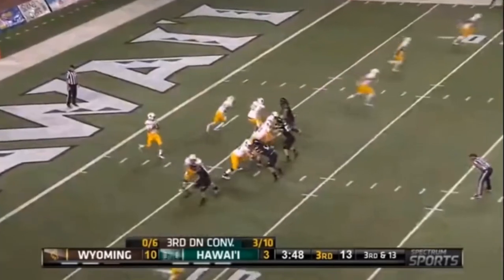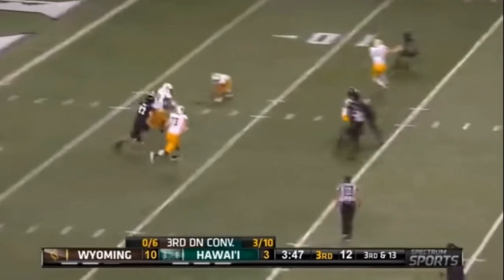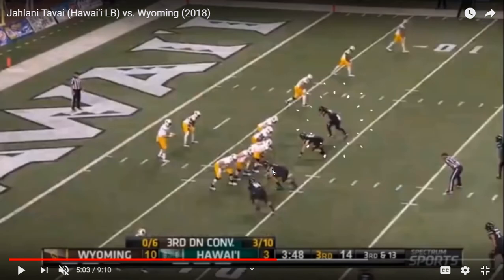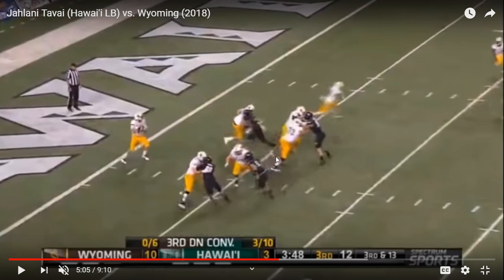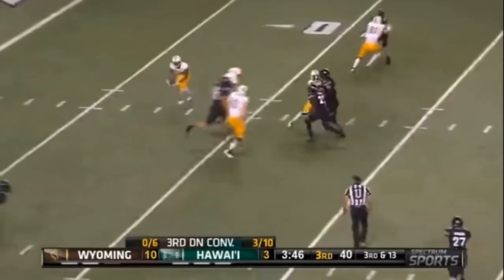Back to the edge. Again, another inside move. Nice hand usage. I really like that hand swat there. Really, really active hands at the point of attack and pass rushing, which is really nice to see him be that technically refined as a linebacker who can also rotate to edge. And right there, you see him with the fake out move to try and get this offensive tackle off guard. And then right here with hand usage, and bam, with a little bit of a club. Very nice.